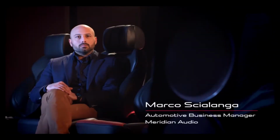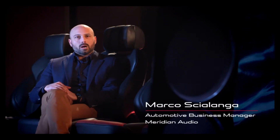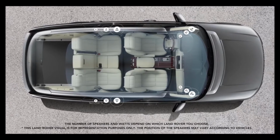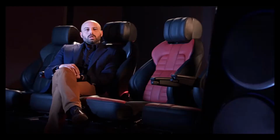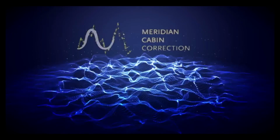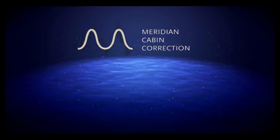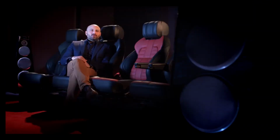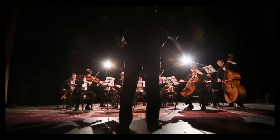The Meridian Sound System: 380 watts of power and 11 speakers strategically placed within the cabin. For the Meridian Sound System, we applied 3 different technologies: digital signal processing, digital leader shaping, and Meridian cabin correction.